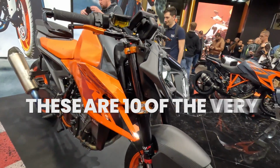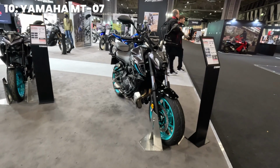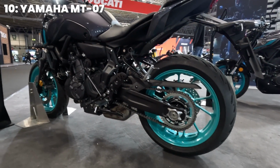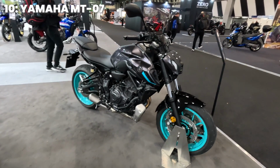These are 10 of the very best middleweight naked motorcycles in 2024. In at 10 we have the obvious Yamaha MT-07. The MT-07 has been one of Yamaha's top-selling motorcycles since it arrived in 2014. Now, 10 years later, the 2024 MT-07 is still an outstanding, budget-friendly option that will please new and experienced riders alike.